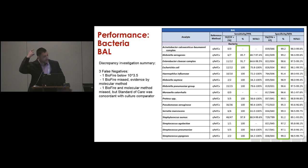We do have a couple of false negatives. In all 840 some BAL specimens that were tested, there were only 3 false negative results. One of those, the BioFire panel did detect the analyte, but it was below 10 to the 3.5, so it was reported as not detected. So that is a true miss. It's a false negative. One was also completely missed by BioFire, but the molecular comparator picked it up. So again, that's really a false negative. And then the last one, both BioFire and our molecular comparator missed it, but standard of care was concordant with the culture comparator method. So we think that's also a true miss. So three total false negatives.